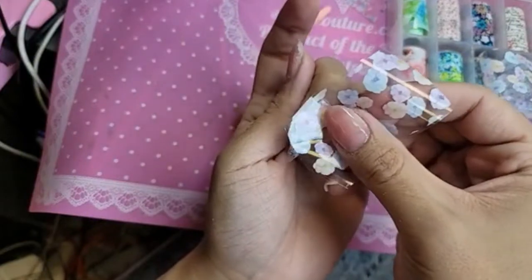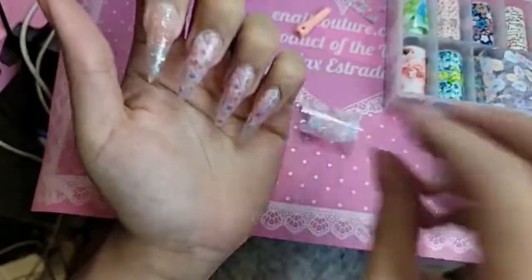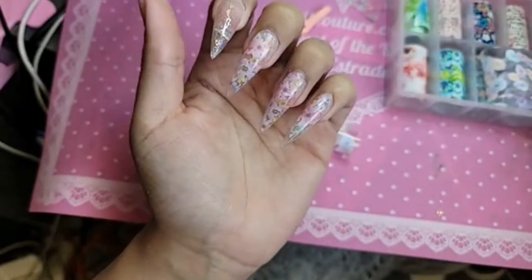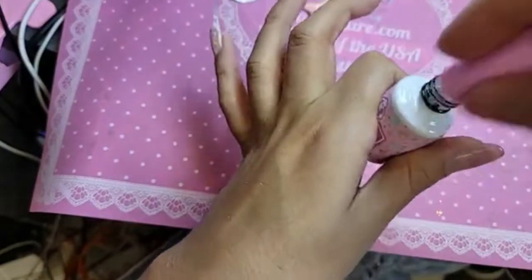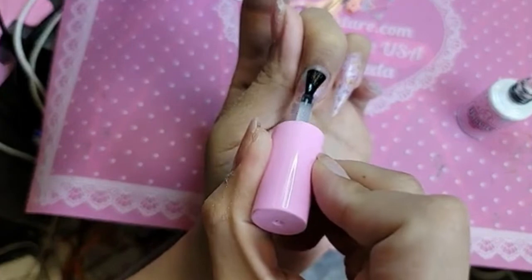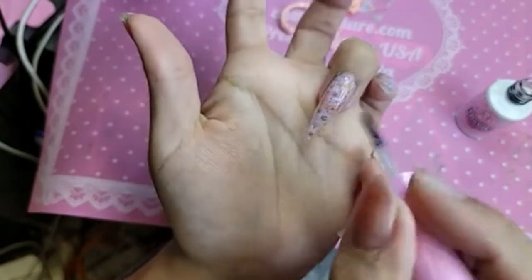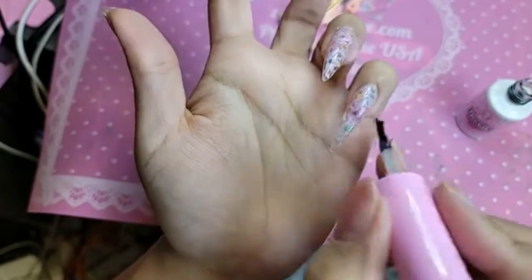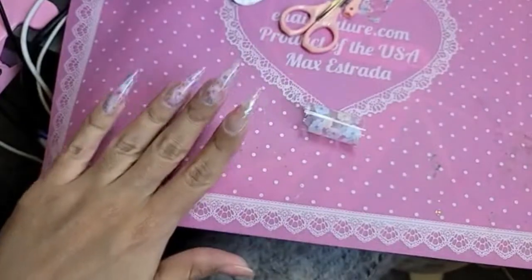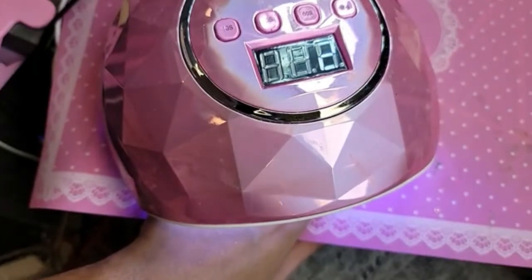What do you guys think? Should we layer this one on top too, or would that take away from it? Or would it add more flower power? And let's add more flowers. That's the great thing about our Maxi Magic Film Glue, you can layer it. Let's cure this 10 seconds. Ooh, the suspense. It looks so beautiful.